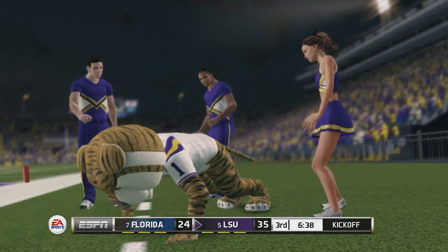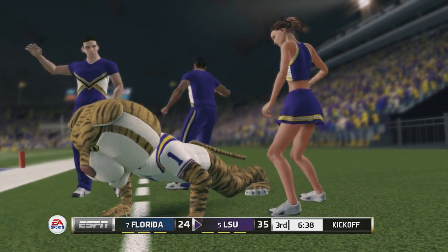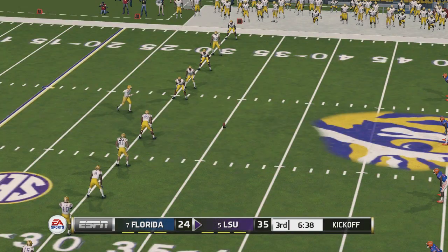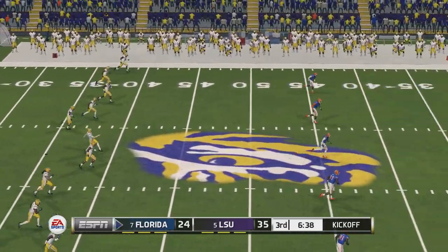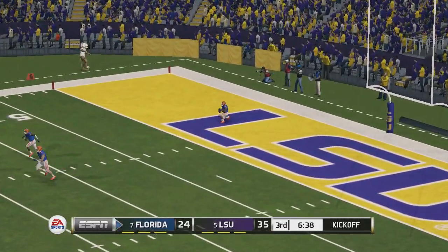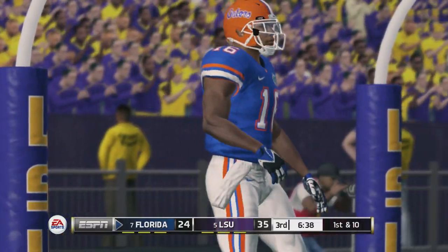Boy, this offense right now is just being physical, really controlling the line of scrimmage, and it's opening up some nice big lanes for the running backs. York gets set to kick this one away. Nice kick, plenty of distance. And it goes into the end zone, down for a touchback.